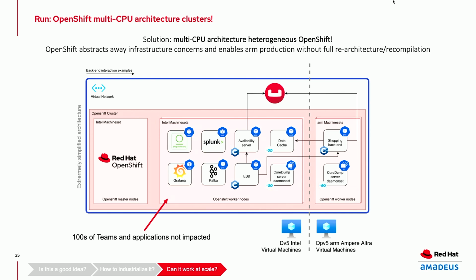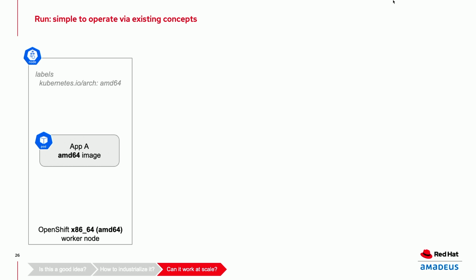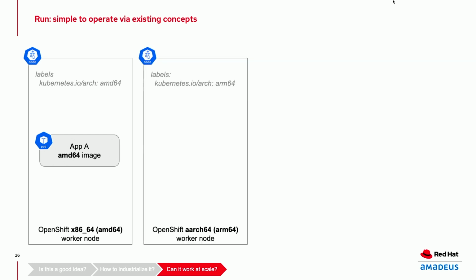Maybe some of you are wondering how it works, and Duncan spoiled a bit. It runs with existing Kubernetes and OpenShift concepts. Here you have an x86 worker node, with the label for the architecture populated on the node, and an application with an x86 or AMD64 image deployed on it. In day 2 operations, you possibly add ARM nodes to your cluster, and you don't want any x86 application scheduled on those ARM nodes. You want to segregate those ARM nodes, because as we discussed at the beginning, if you boot an x86 application on an ARM server, it won't work. Thanks to taints, you can make sure your existing applications will not be scheduled on those nodes.